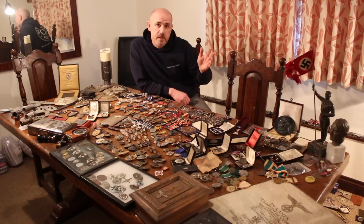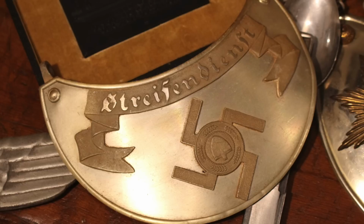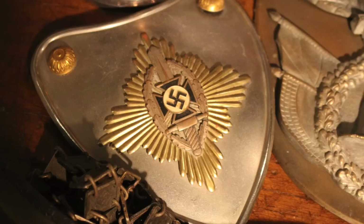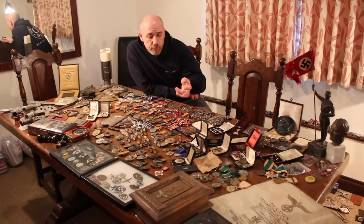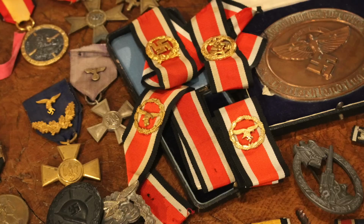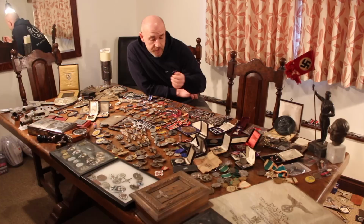So, for example, the RAD patrol gorget. I haven't had one of those for a very long time. There's an NSKOV gorget, there's two political gorgets, there's three German crosses in gold in cloth. This is probably one of the nicest parts of the collection. There's four original honor roll clasps. There's the Navy, the Luftwaffe, and the Army honor roll clasp. And there's also a spare ribbon as well. All of them are original.